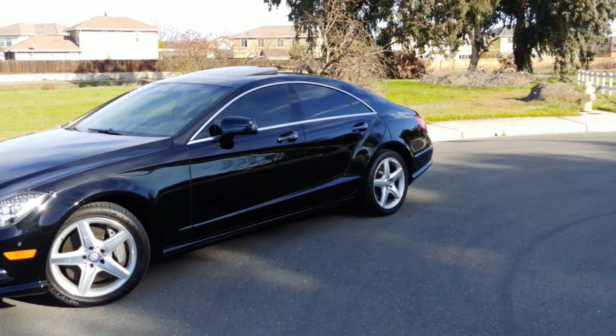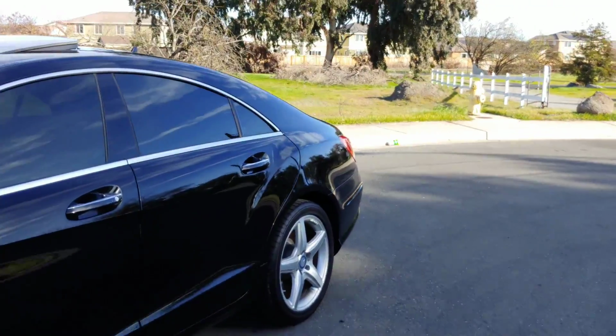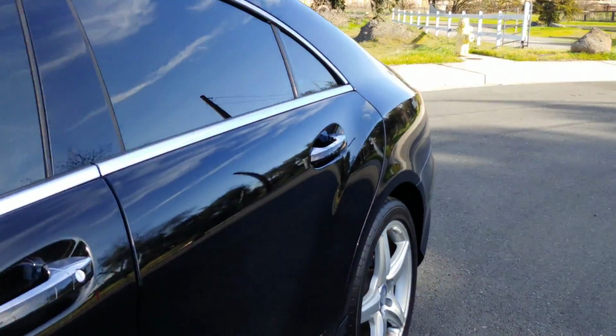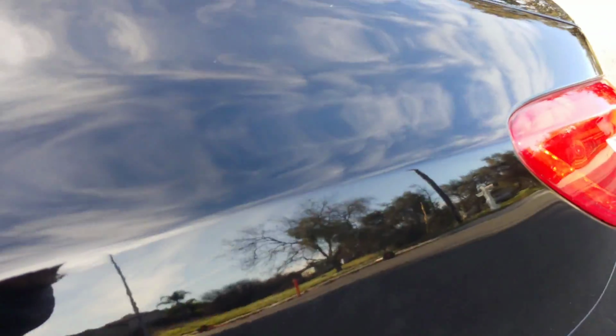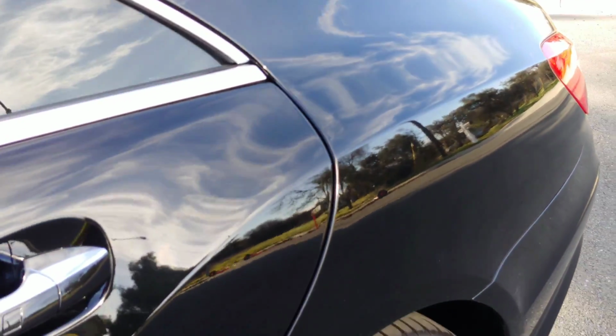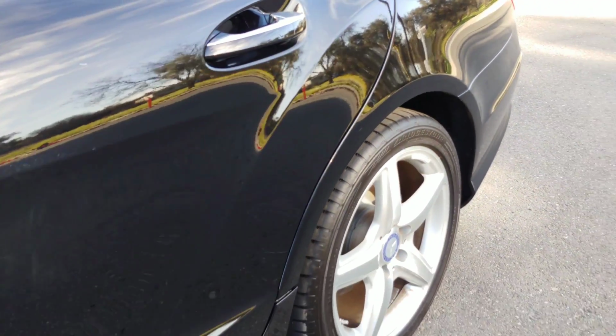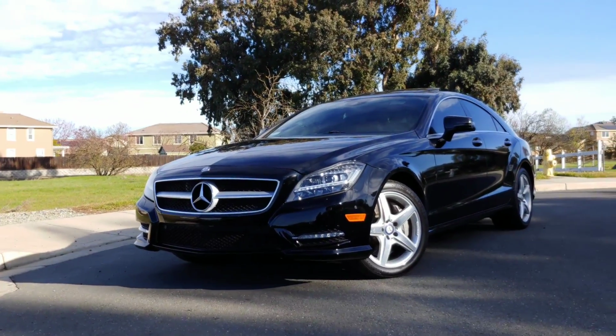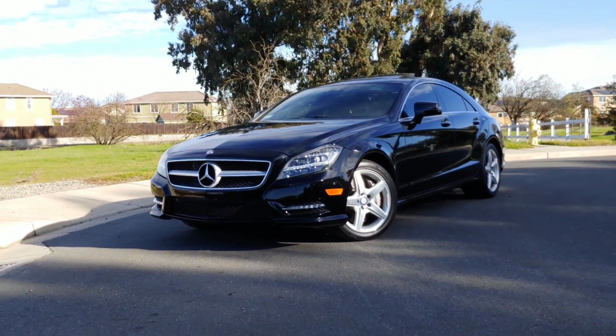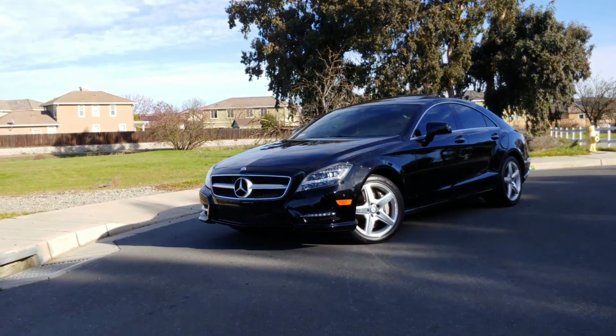It's basically, from here on back is just for show. From here on back of the car, all these curves are just for looks. That's why I always say Mercedes does know how to design one sexy car. And this is probably design-wise one of the hottest cars on the market.